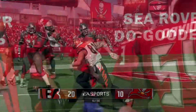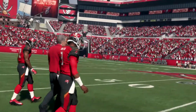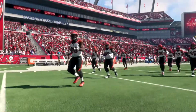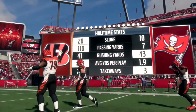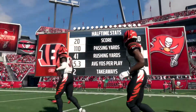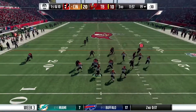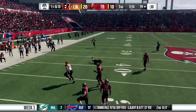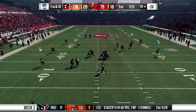Not able to get the run game going with Mixon, and we might have to make a couple changes. We might have to get some touches to Hall a little bit, see if we can get something going. Because this running game is not doing much, and we are passing a lot, which is why we have 3 turnovers to the Bucs. So we start with the ball here in the 2nd half, as we go over the middle with that pass, and we miss Croft. Drop it back, looking.